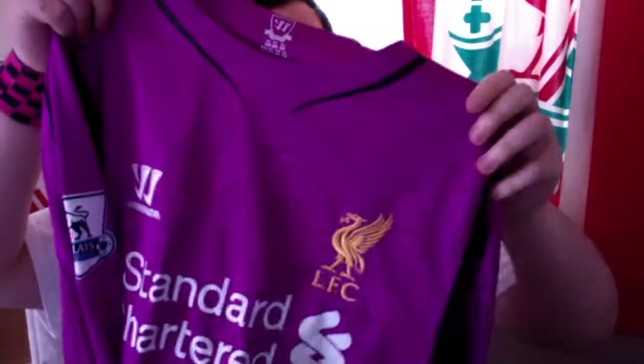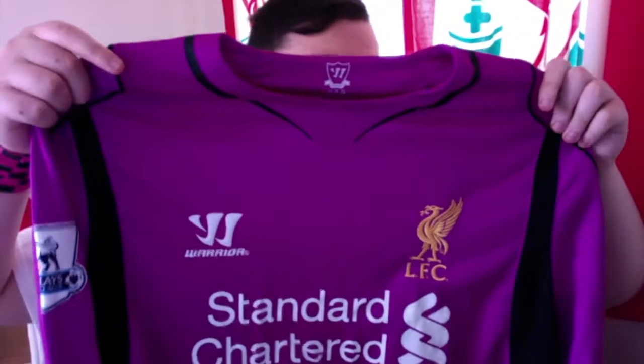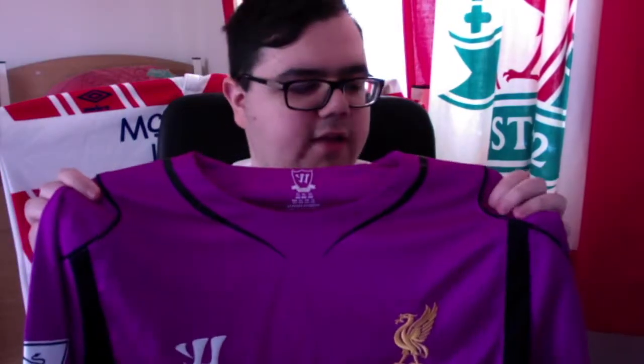Hang on. Wait a minute. This is my last Liverpool shirt coming up. And this is the Goalkeeper Shirt. This the 2014 to 15 Goalkeeper Shirt in purple or pink. I don't know, it's between pink and purple, but it's a very comfortable goalkeeper kit.